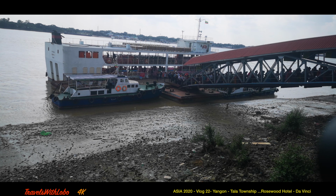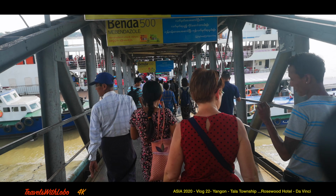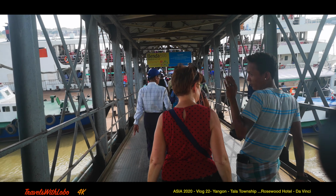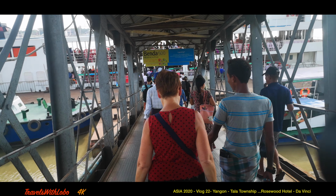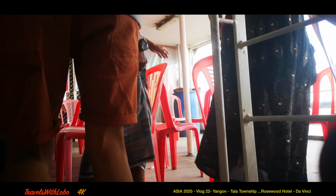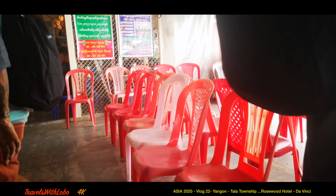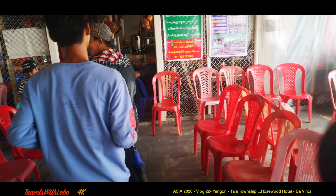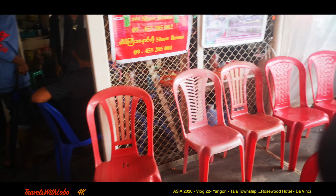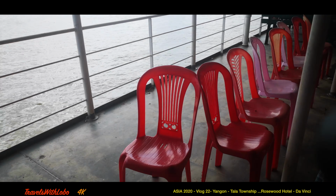Note the ferry looks a lot lighter with all these people pouring off onto the ferry. We already have a hanger-on that I'm sure is trying to sell us something on the other side. And I'm losing my pants completely. I'm not kidding. My pants are just falling down. Uh-oh, I'm in trouble. It's coming over there with us. Well, yeah.